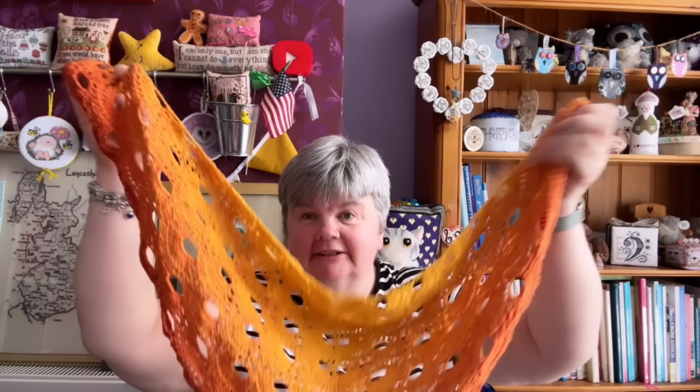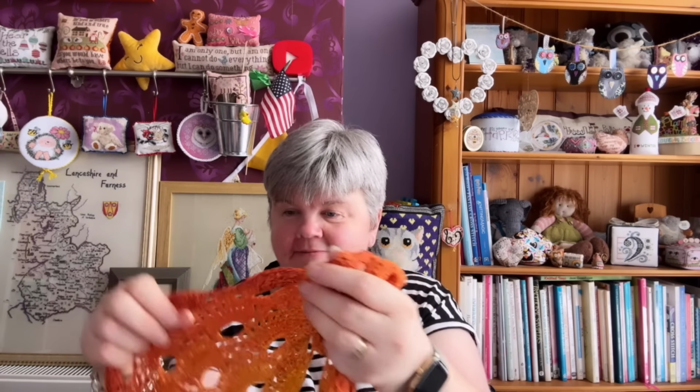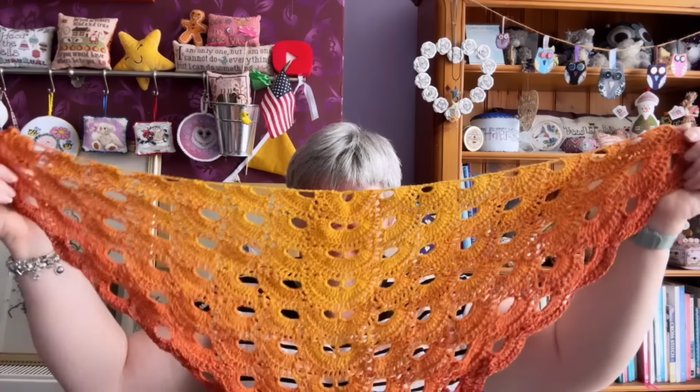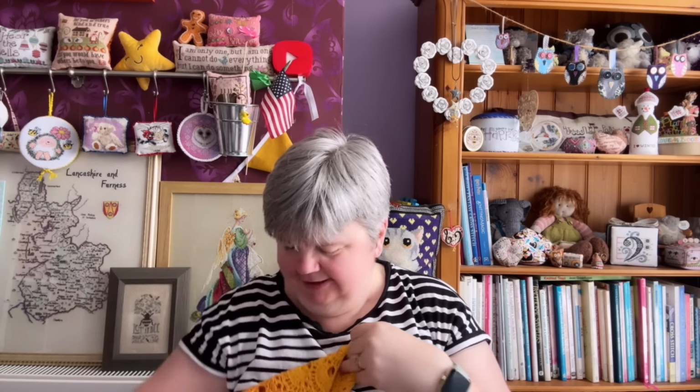I do get a bit done when I'm at the knit and natter group, so we're getting a bit of red in there, so it's going darker. But yeah, I do love the colours in this, proper autumn colours. It will be finished for autumn, so when it starts getting cold. So yeah, there we go. Get off my bracelet.